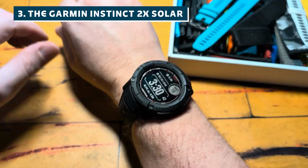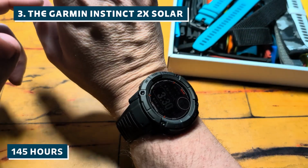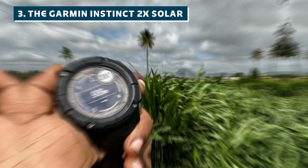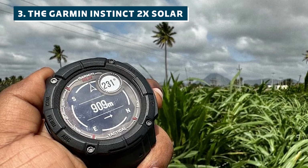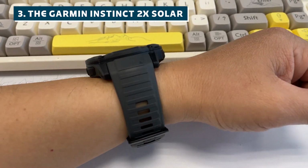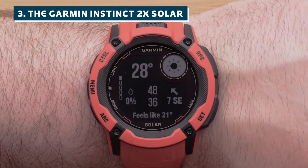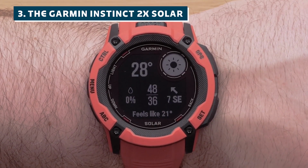With solar charging, that jumps up to 145 hours. And in smartwatch mode with solar, it can potentially run indefinitely. That's right, this watch could theoretically outlive you. But the Instinct 2X Solar isn't just about battery life.